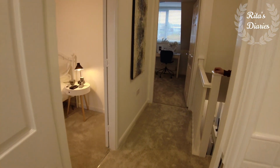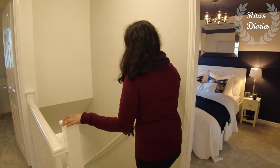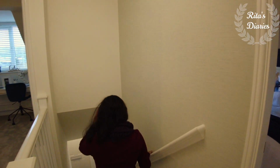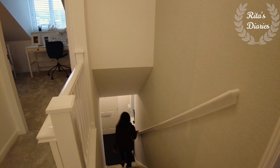We covered all the rooms in this property. Overall, a decent property for good price. You'll be getting 2 car park space in the front. Also, there's a garage coming towards the front end.